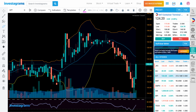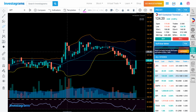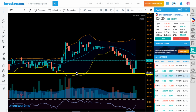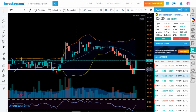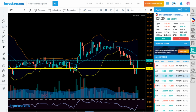ICT, if I can remember it right, we said that ICT is going to go up in our discussion yesterday, and true enough, it did. And I think we can consider this part now as the next possible support. Actually, this, okay, 119.43, that's a good area to start accumulating, just in case people would take profit. Okay, look at that consolidation happening right there.